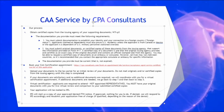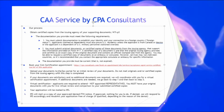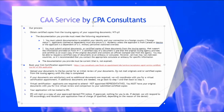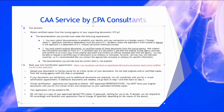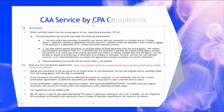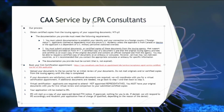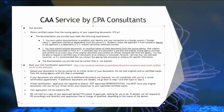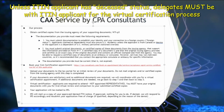Okay, so book your CAA certification. As soon as we get that approval, we'll send you a tax portal link, and you will have to upload all of your documents to that secure tax portal link. If your documents are satisfactory and no additional documents are required, this is the verification process. You upload your documents, we verify your information. If everything is complete, we book you for a virtual certification.